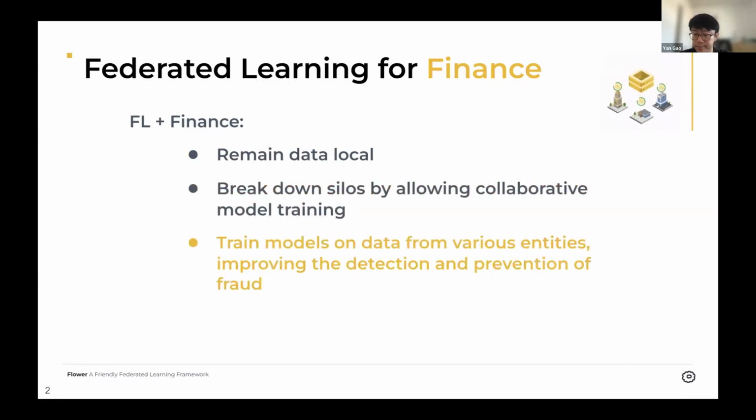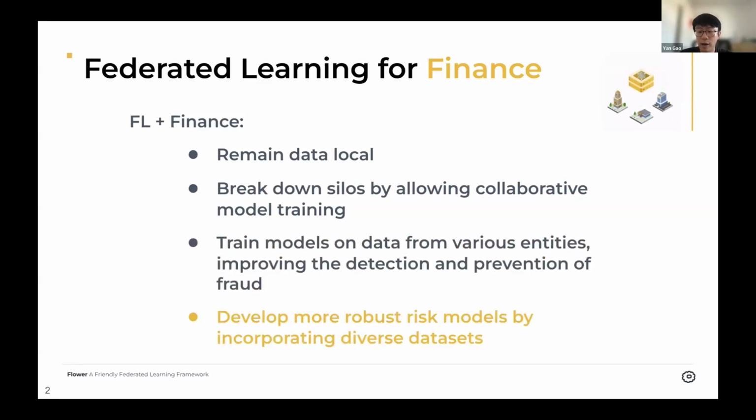Additionally, FL allows financial institutions to train models on a broader set of data from various entities, improving the detection and prevention of fraud with more comprehensive and accurate models. And finally, by using FL, financial institutions can develop more robust risk models by integrating diverse data sets that enhance the prediction of market trends, credit risks, and investment opportunities.